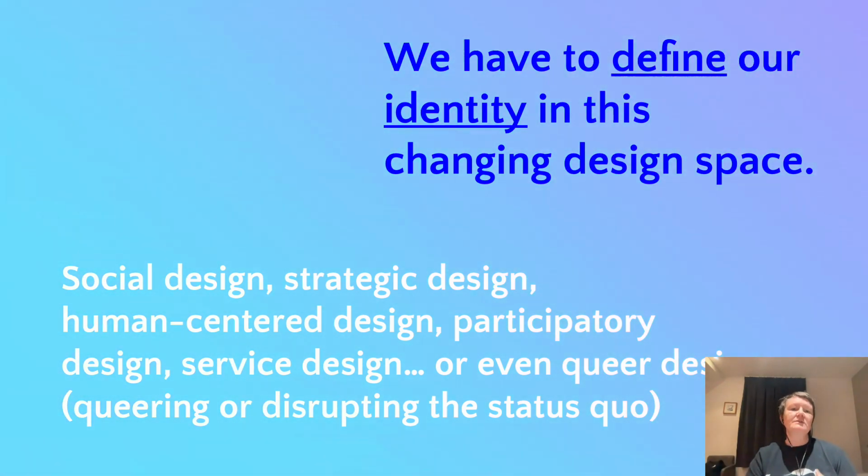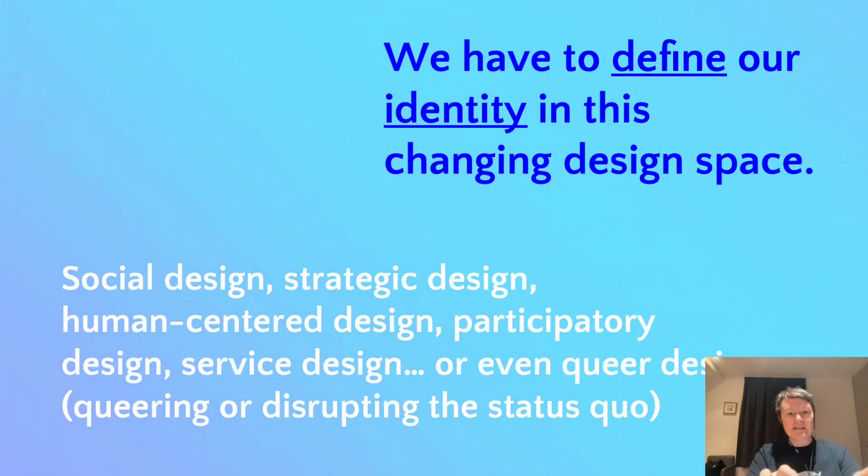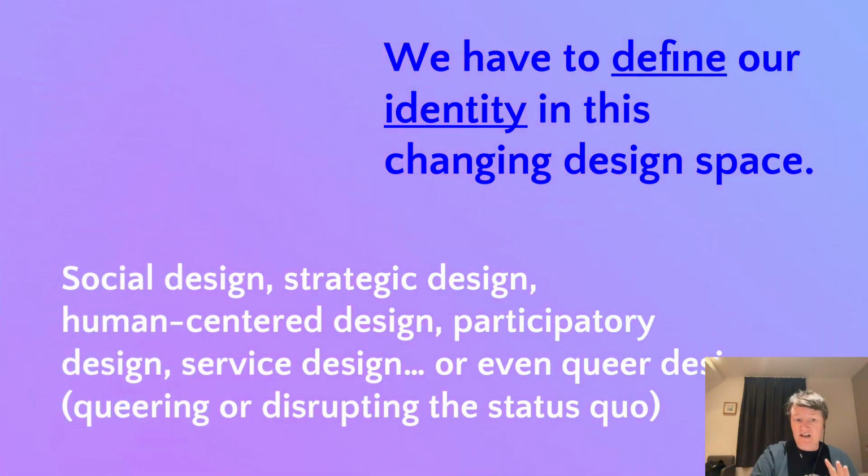One thing that we have to do is define our identity in this changing design space. And there are a lot of different terms that are coming. Social design is one of them, strategic design, human-centered design, participatory design, service design, or even queer design. Queering can also mean disrupting the status quo. If you're uncomfortable with that word, queering, I quite like it. I think it sounds kind of risque and contemporary.